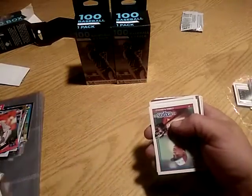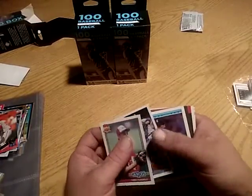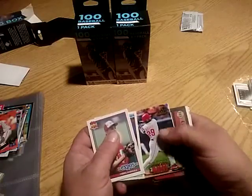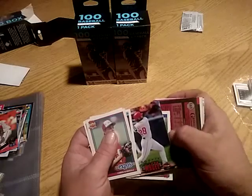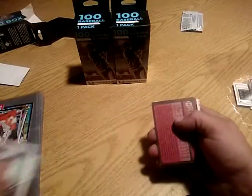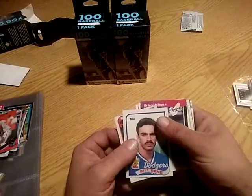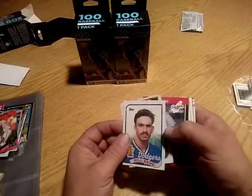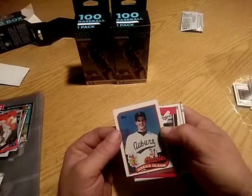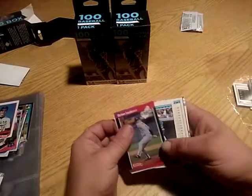Kevin Appier. Remember that name. Tom Henke. He ended up being a pretty good player. Bill Bean. Never heard of that fella. Now, Greg Olson I have, and he had a pretty long career. That's a pretty nice card. Picture him in the Auburn outfit.